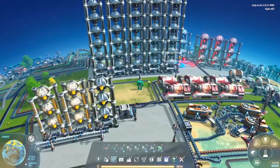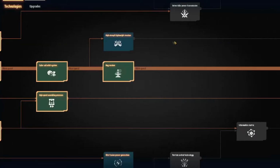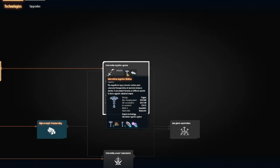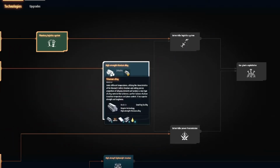More importantly though, these towers are being primed with yellow. And that is our next step for today. Our next step is we want to get to interplanetary and automate this stuff. So we need a high strength titanium alloy, which is titanium plus steel plus, I think, is that sulfuric acid?